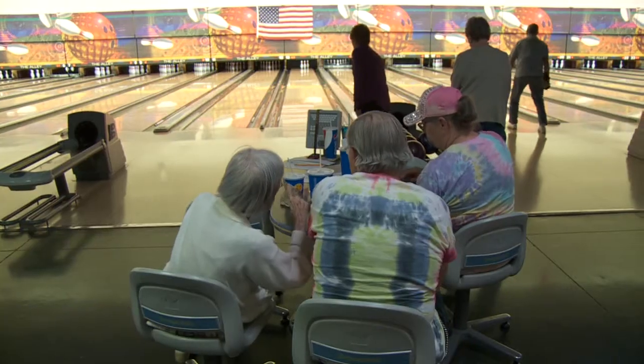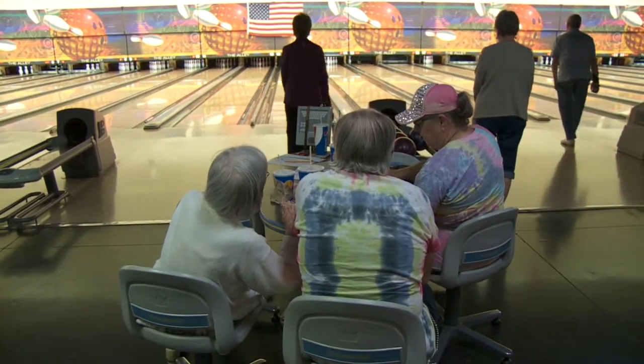Even in the Senior League, Maggie is old enough to be everybody's mother. Still, she's the team's MVP, no two ways about it. I hope I'm still walking at 98 like she is, but she's an inspiration to everybody. You know, she never gets down on herself. I want to beat myself up when I throw something that's dumb like a gutter ball, but she's always there to pep you up and say, don't worry about it, just go ahead and bowl.